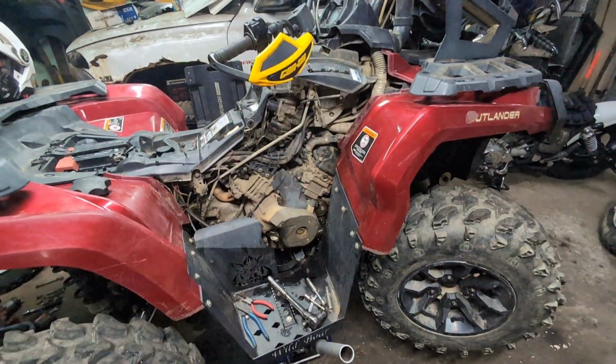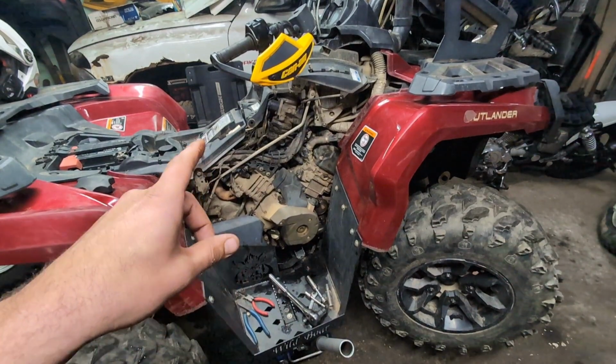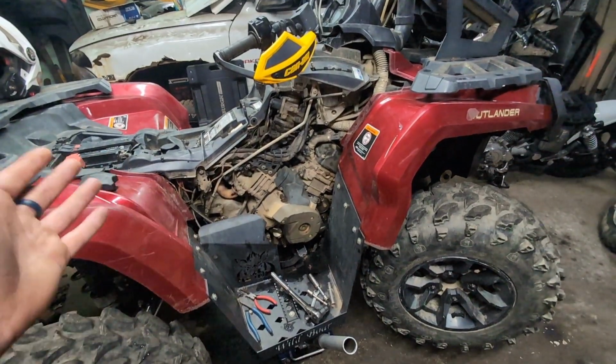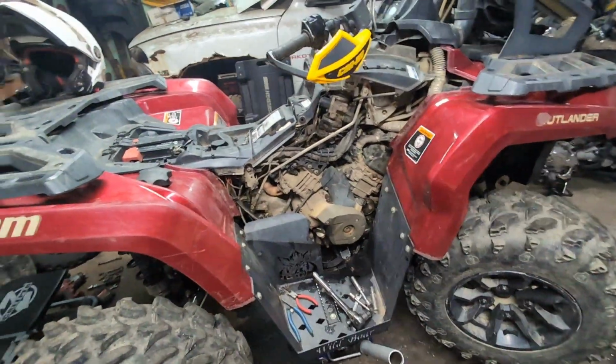Compression's good, so that means one or two things. Either the valve guide seals are wiped out, or the oil rings are shot, because it's still got 150 psi compression, which isn't bad. It still runs great, makes a little bit of noise, but you know, whatever. It's a Can-Am, they all make noise.